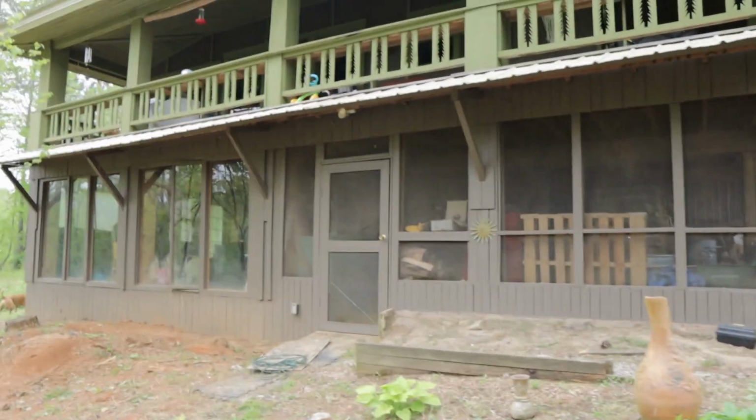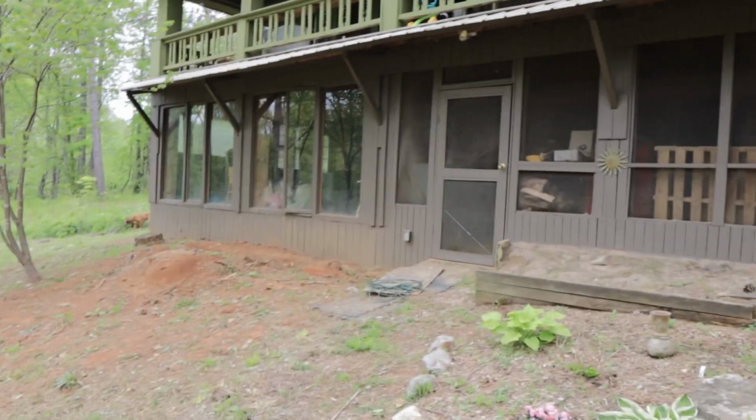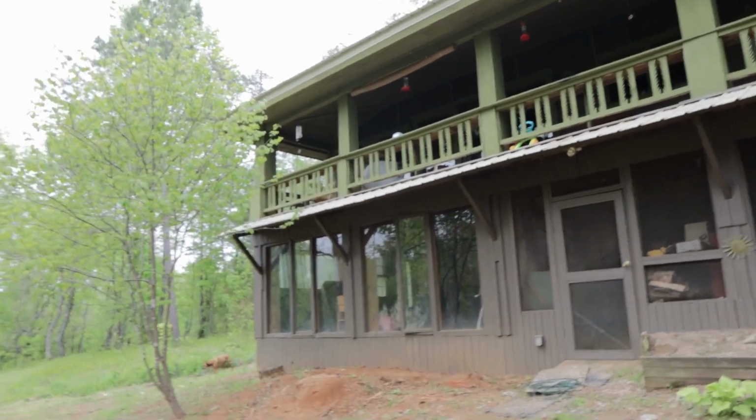Here's the front of our cabin. I do plan on doing a cabin tour because it's changed so much on the inside, but the outside hasn't changed too much. We've just not been able to get to that part yet.